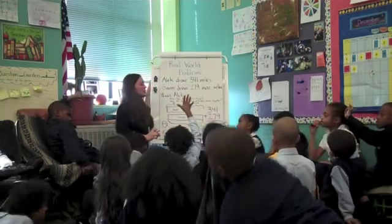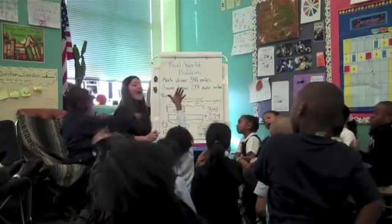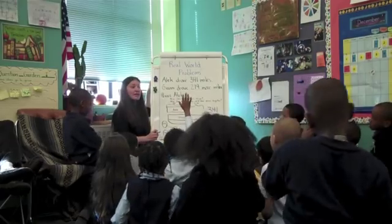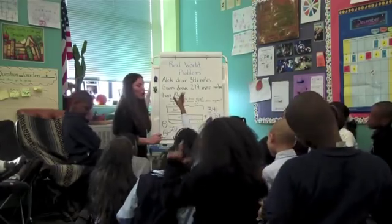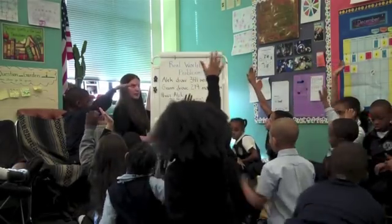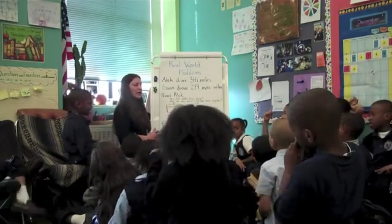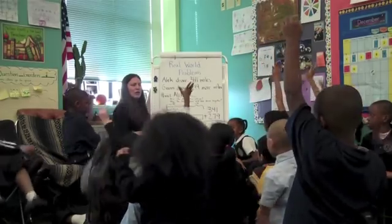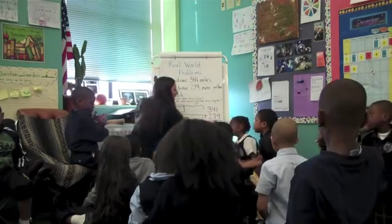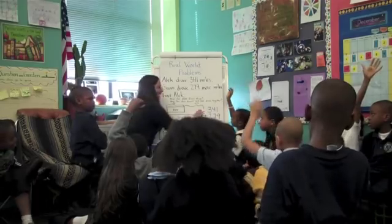341 plus 279. Rule 1. Look at the ones. Add the ones. 1 plus 9 ones equals 10 ones. How can I regroup 10 ones? Put the 0 in the ones, because that means I have 0 ones, and how many 10s does that make? 1 ten.